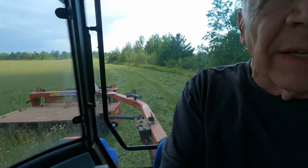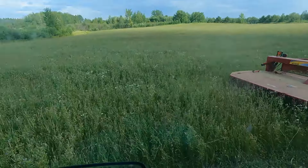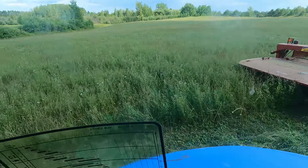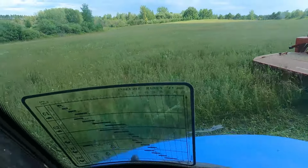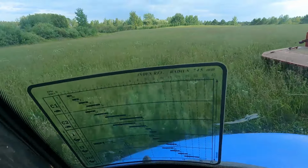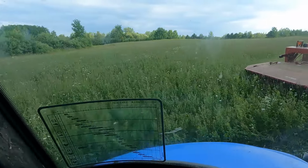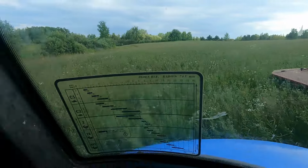Well, it's much later in the day, and you can see I'm in our last field of alfalfa, and this is an older field. It's shorter, and it blossomed early. You can see this field is 40% blossom at least. So protein levels are probably down. The quality of this hay is down a little bit. But it's still alfalfa and we still need it.